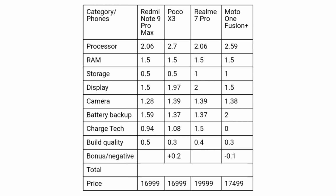Next, on the battery division, Redmi Note 9 Pro Max offers 6 hours and 22 minutes of screen on time to score 1.59 points. Poco X3 and Realme 7 Pro both offer 5.5 hours of screen on time to score 1.37 points. Moto One Fusion Plus tops this column with its 8 hours screen on time and scores whole 2 points. On to scores for charging tech.